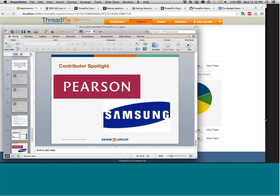Okay, so a question about, does ThreadFix provide an interface for identifying false positives, or is it assumed that it's covered in the scanning tool? We assume that that is covered in the scanning tool. But for most technologies, where the technology supports it, we're trying to respect this as well.